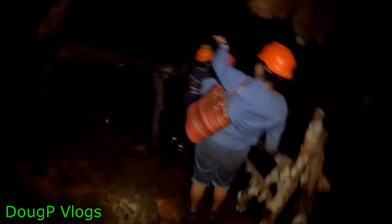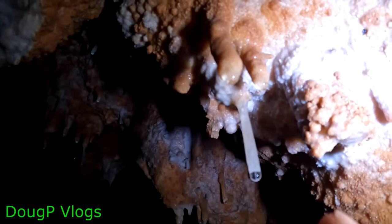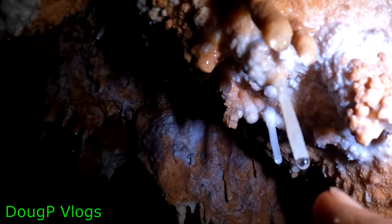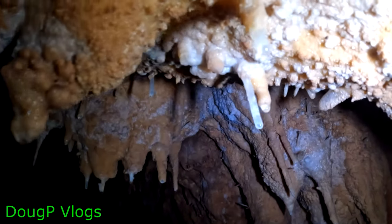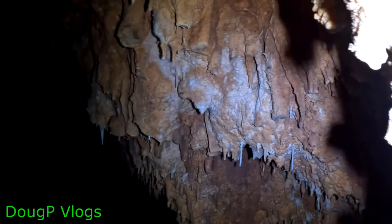Mira, Javi, veía el frente. Esta es la primera cascada. Sí. Pareciera como la de Chiapas. Sí, stalactites are growing here. They are growing. See that little by little? Water droplets. Then it hardens over time and they get longer and longer.